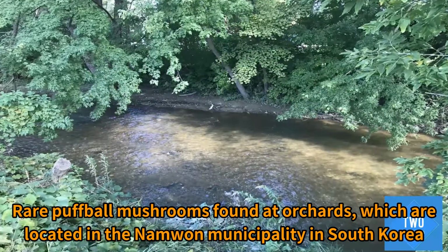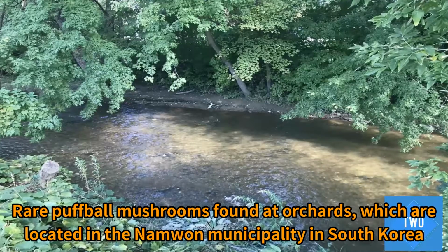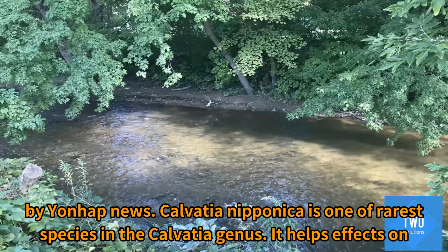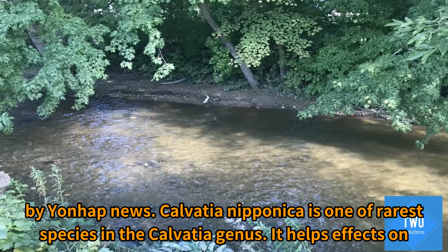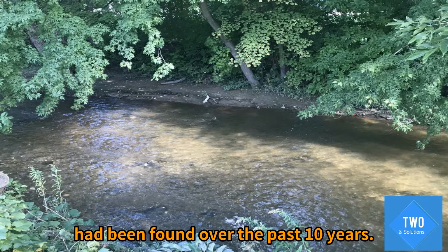Three and four. A rare puffball mushroom was found at an orchard located in the Namwon municipality in South Korea, by Yonhap News. Calvatia nipponica is one of the rarest species in the Calvatia genus. It has an effect on hemostasis and detoxification. A similar type of puffball mushroom in the same region has been found over the past 10 years.